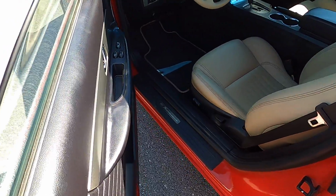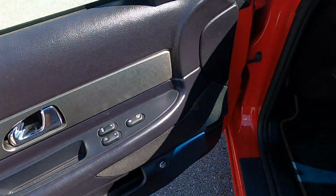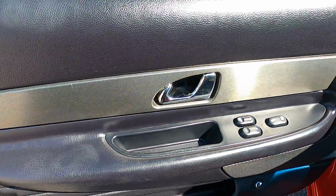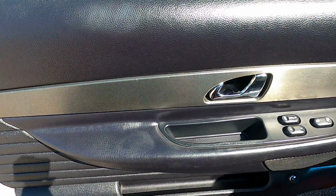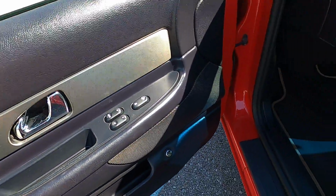So here in the interior, we have a beautiful black and white leather interior. Door panels are black with this darker textured trim. Looks good overall. It does have just a few small marks that look like rock chips, but you know there are no rock chips inside the car. That's just what the marks look like.